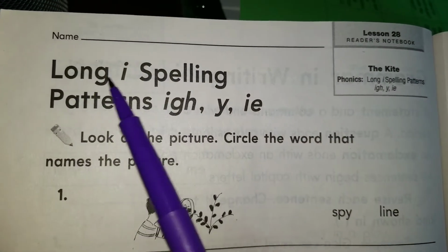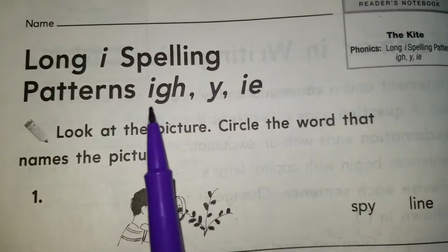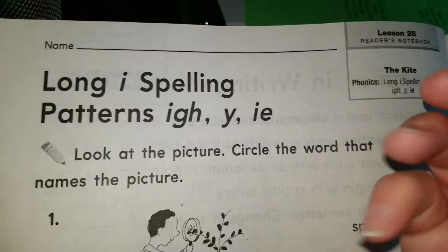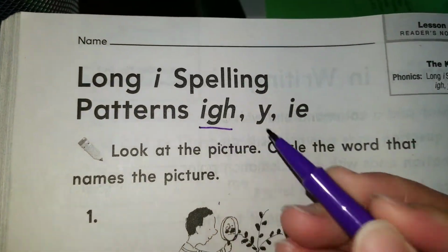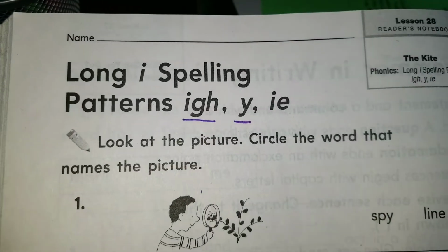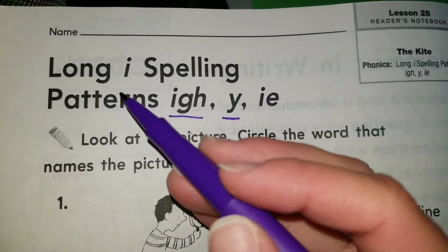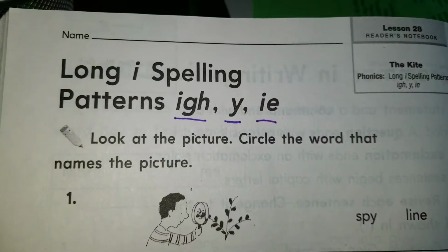Boys and girls, this week we're going to focus on the long I spelling pattern. What are the long I spelling patterns? Well, we have more than one. We actually have three. We have I-G-H. So whenever you see I-G-H, boys and girls, I-G-H says I. Y. Even though it's a consonant, when you see it, sometimes it sounds like I, long I. And then finally, I-E, right?